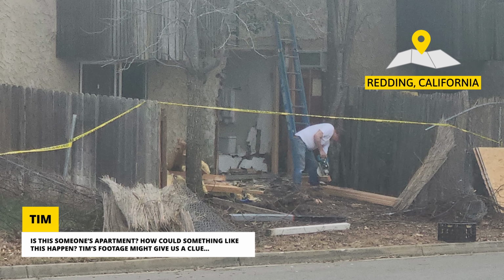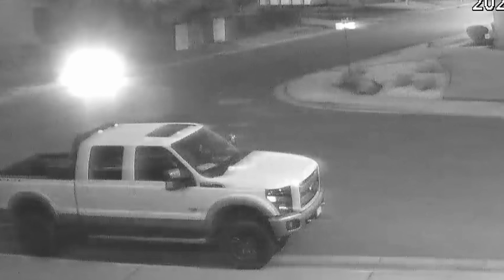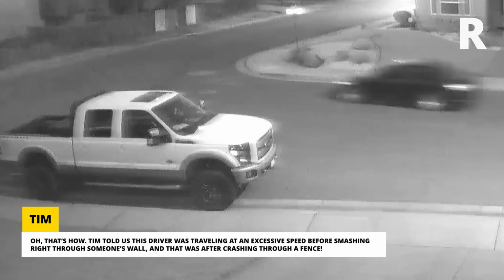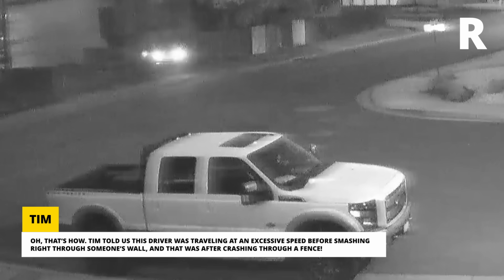Is this someone's apartment? How could something like this happen? Tim's footage might give us a clue. Oh, that's how. Tim told us this driver was traveling at an excessive speed before smashing right through someone's wall, and that was after crashing through a fence.